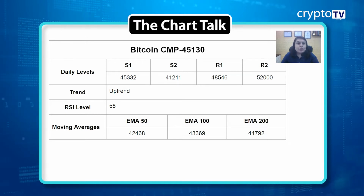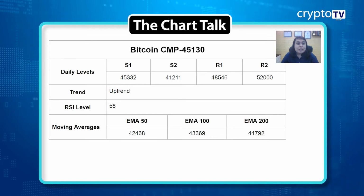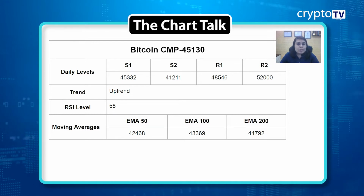In the past few videos we were talking about how the price gave a breakout after this 45,000 level, but it was unable to cross or close above the resistance level of 48,546. And for the past few days we have been getting dojis, a sign that both parties, the buyers and sellers, are present. Since the price was rising and the dojis were forming, we might get an indication of a small correction in the price, and that happened exactly yesterday.